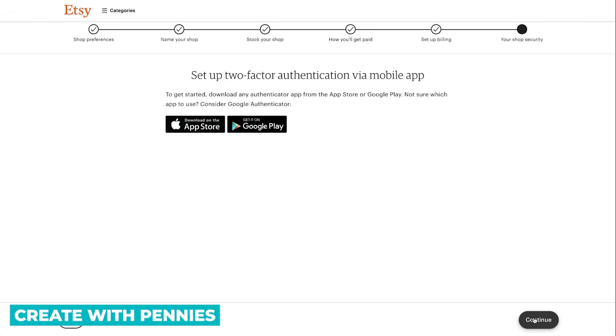If you don't have the Authenticator app, you can get it by downloading from the App Store or Google Play. I personally use Google Authenticator, and that is also what Etsy is recommending here. So, Google Authenticator is probably the best option for any sort of two-factor authentication, and it lives on your phone, which is really helpful. And you can always just be logged in and ready to use this, and it's a little bit more secure than getting codes sent over text message or having a phone call.